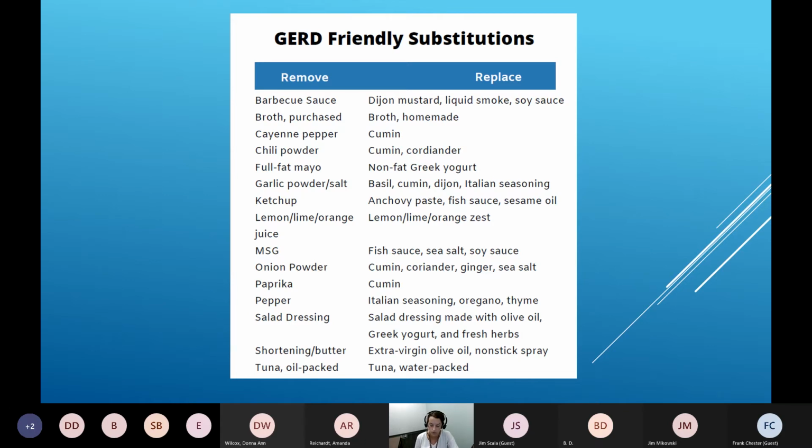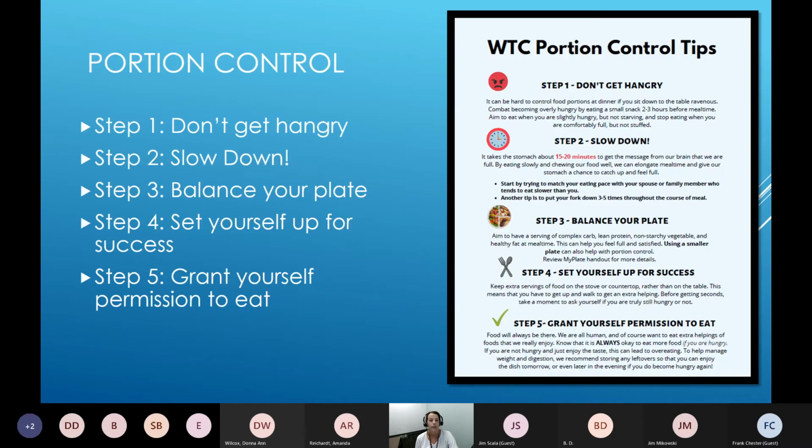So hopefully we're able to send you guys some stuff after the session today. So you're saying, all right, I got the food down, but I can't control my portions. We need to walk this through. I know we're supposed to go till 2:30, so I'm gonna go quick.